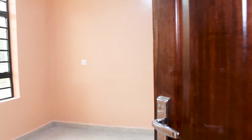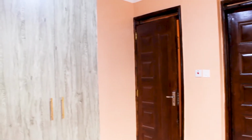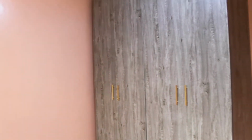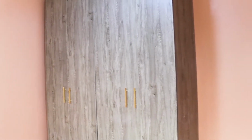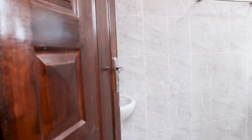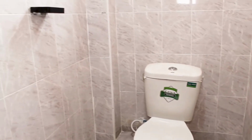On to the second bedroom. It's almost identical to the first one and offers those big windows that allow natural light inside. This second bedroom is also en suite with studded finishing in the bathroom.